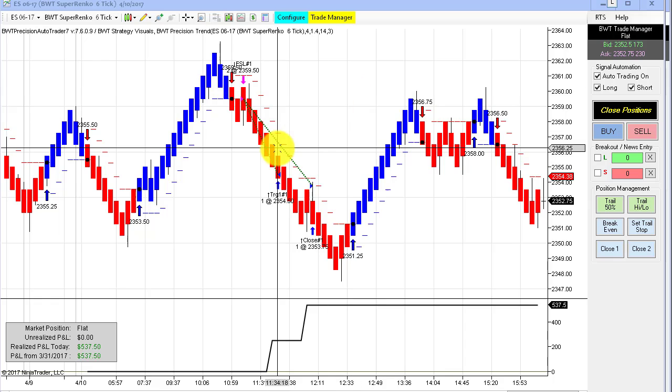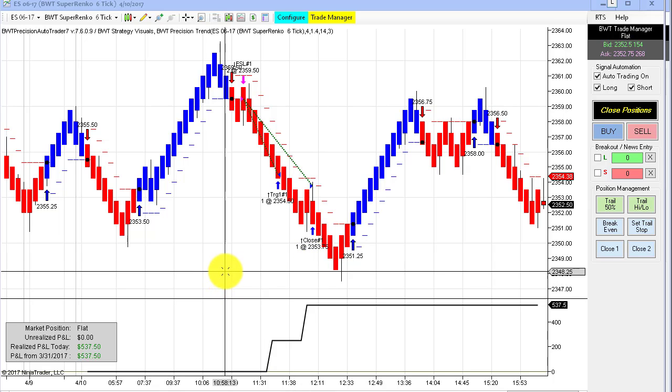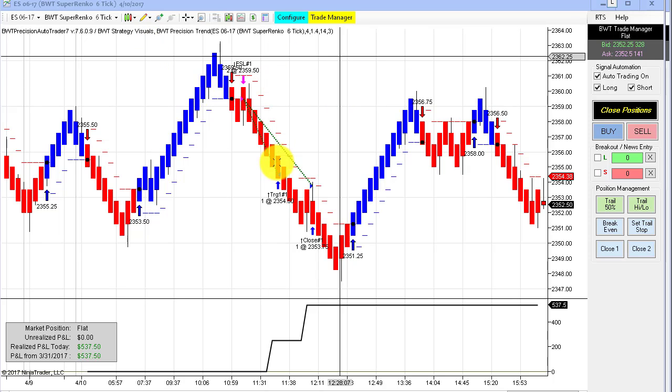Okay, next up is the E-Mini S&P on the Super Anko 6 tick. We've seen this chart a lot, and this one did 537.50 for the day, which in the E-Mini S&P on 2 contracts is a great performance. It's 40 ticks, which is 10 points on 2 contracts. That's basically a little over 5 points per contract. So a nice return here just on a single trade.